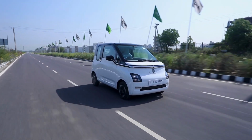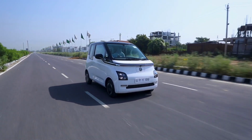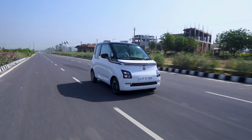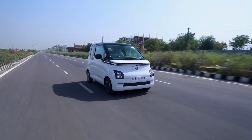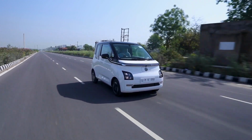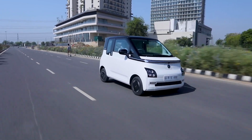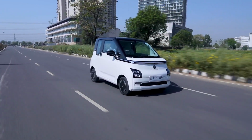Of course, we've had the smaller cars like the Alto and Nano from the past, but then again this feels more premium, and at the same time it feels even more maneuverable. So along with the EV aspect, where you get instant power and torque, in fact the 42 PS and 110 Newton meters is very well laid out in all 3 driving modes, such as eco, normal and sport.